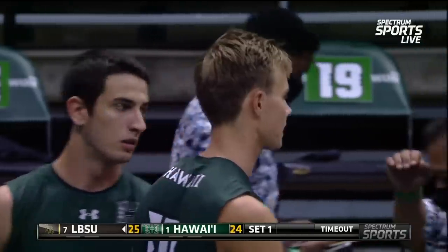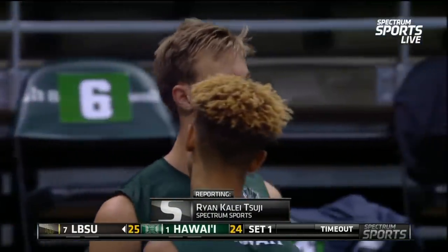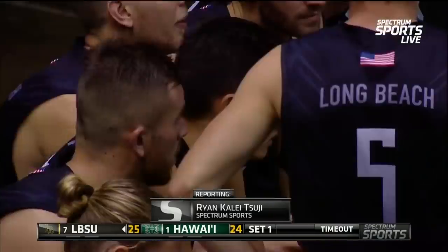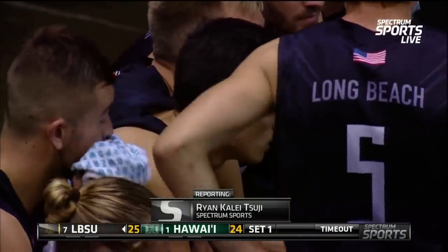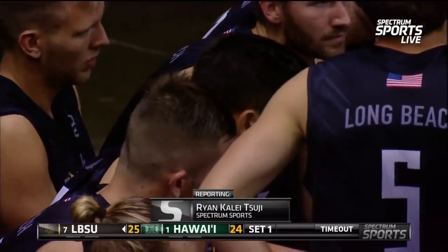Ryan, what's up? Hey, coming into this next serve, of course, it is Simone Anderson back to the serve. And before heading into that timeout, head coach Adam Knight taking time to talk to his middle blocker there about his serve, making sure that he not only gets it in, but trying to hit the target that they want.